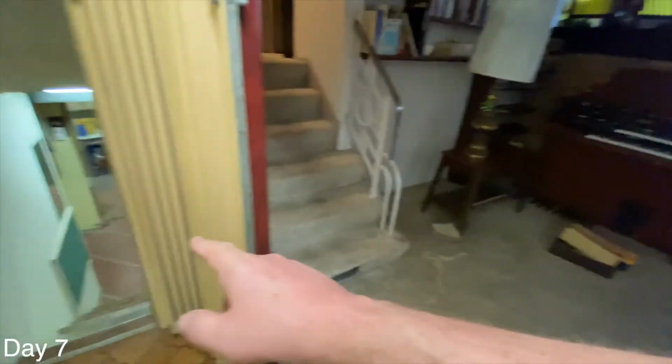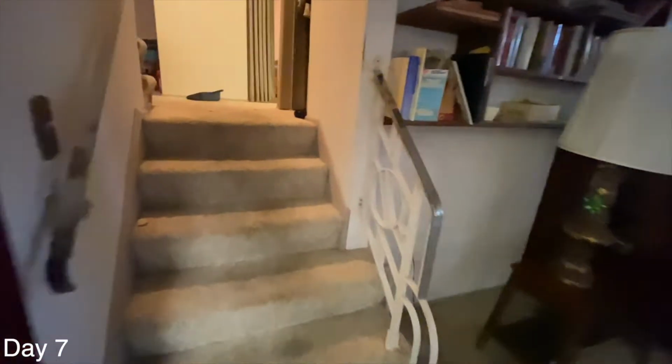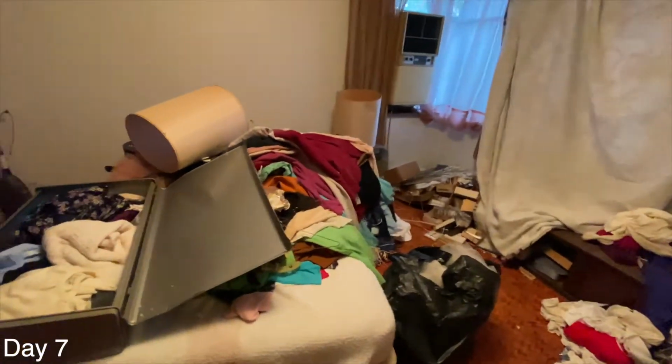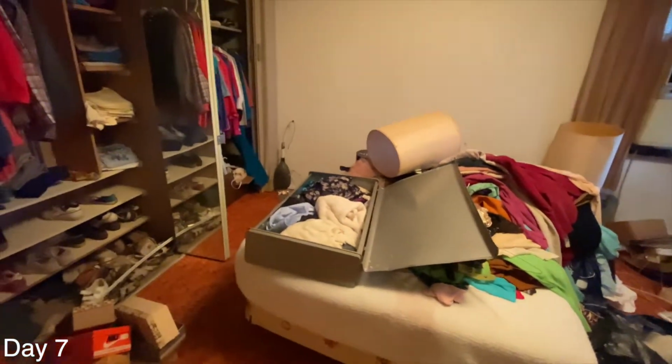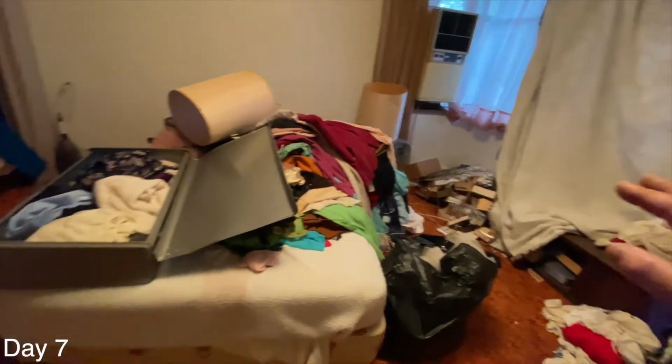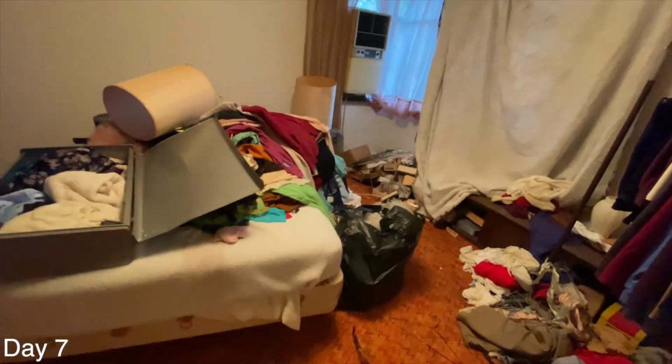We didn't do anything in the basement. This is crazy. Didn't do anything in the basement. We didn't touch either of these rooms. This is a little bit less stuff because of Nancy from Talk of the Town taking some stuff. But she actually did leave it. There's probably about the same amount of clothes because her son helped her and he brought clothes from downstairs into this room so she could sort them out.